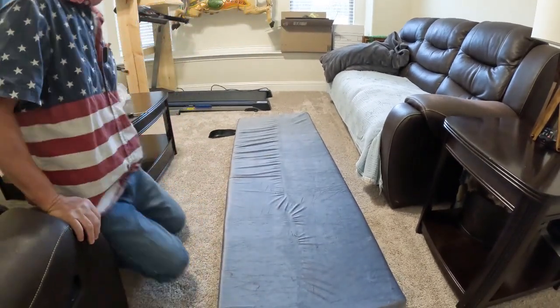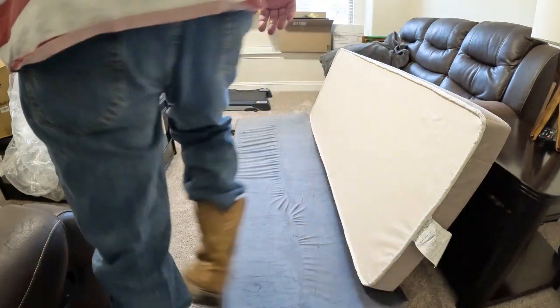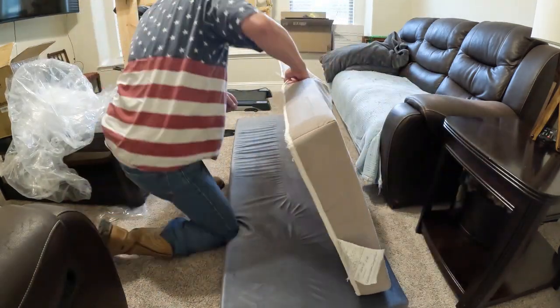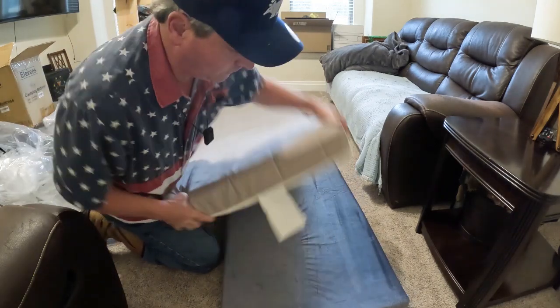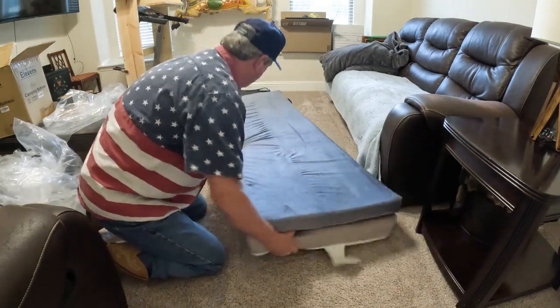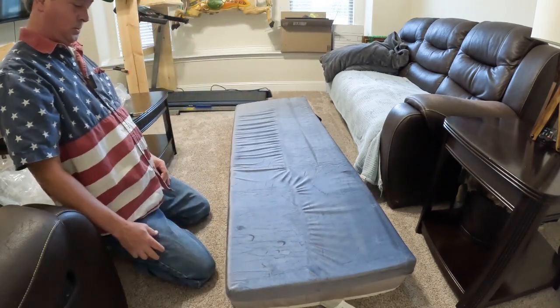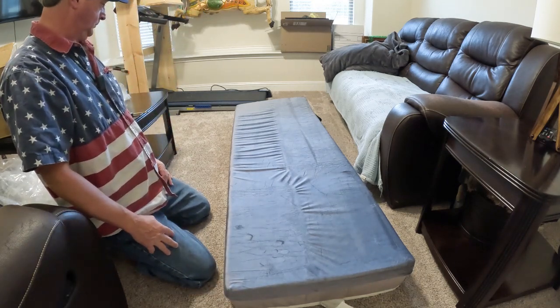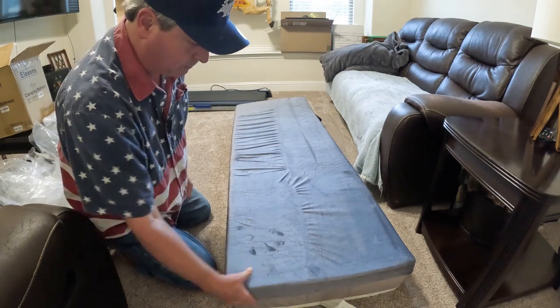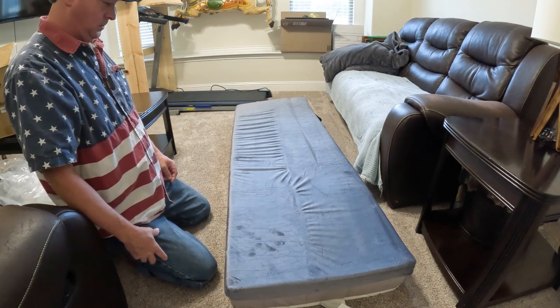While we're waiting for that to air up. So that is a mattress from one of our bunks. Ha! Little bit long, but that's okay. I don't know how long I should wait. It's still a little bit flat. We'll wait.